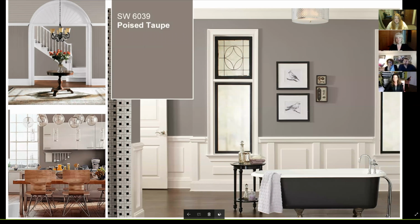Look at the Poised Taupe. That's yummy. I really like this color too. What I like is that you can put the beautiful creams with it, and this looks beautiful in our traditional homes out here. I think it's just a gorgeous color. It plays well with our light.